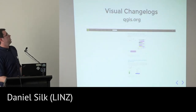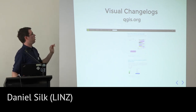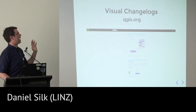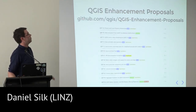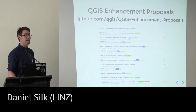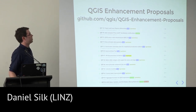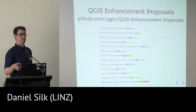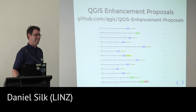It's good. So I've already mentioned visual change logs, but I go back to them all the time just to remember what the things are that I can now add into my plugin because they've been added between different versions of QGIS. They're an awesome resource. And then also just keeping tabs on the enhancement proposals. There's a GitHub repository which lists all the things that are being built in QGIS. Probably not all the things, but a lot of things. So that's awesome to follow as well. And obviously finding out from Nathan on Twitter what he's working on at midnight is really cool too.